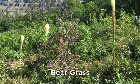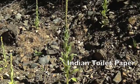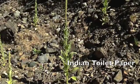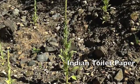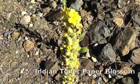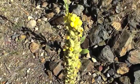These tall, funny-looking white plants are called beargrass. These tall plants have velvety, soft leaves and are called by the local people who live there Indian toilet paper. Okay, I can almost hear you giggling, but that's really what they're called. I'm guessing the Indians may have named it, and you can probably guess why. This is the top of the plant, and the flowers look a little bit like our snapdragons, I think.